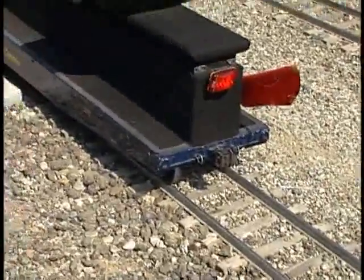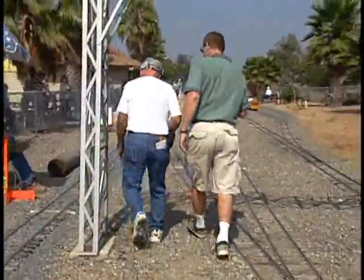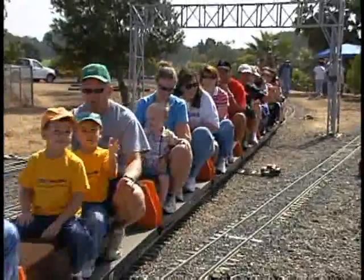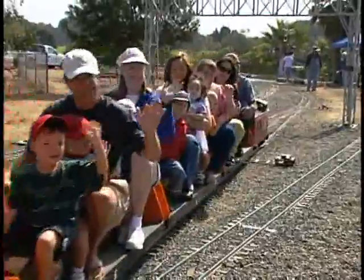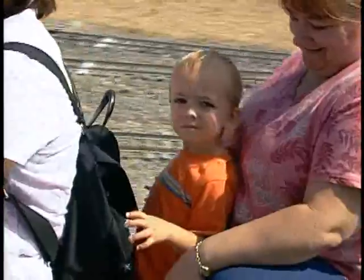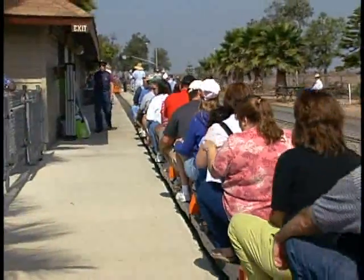But as we make our way over here to the station, we've got lines of kids, parents, people waiting to come in to get their rides. Is this what this is like, what, every third weekend is? Yeah, you count the third Saturday of the month, and that's when we're open, plus the Sunday after that day. And a normal run weekend, we will give about 3,000 rides.